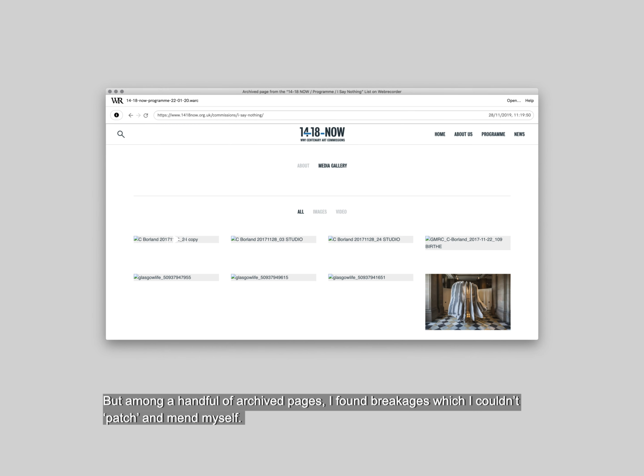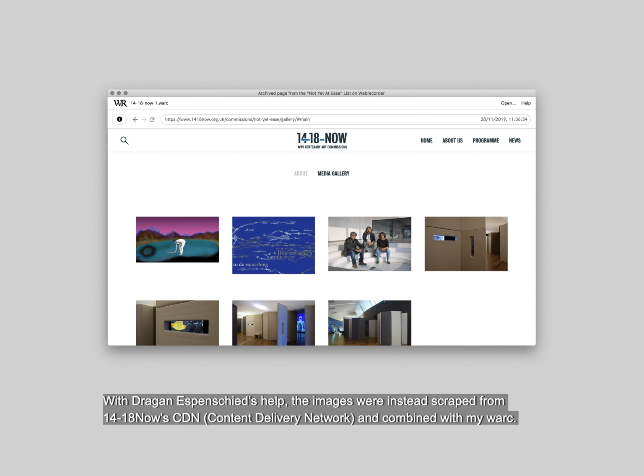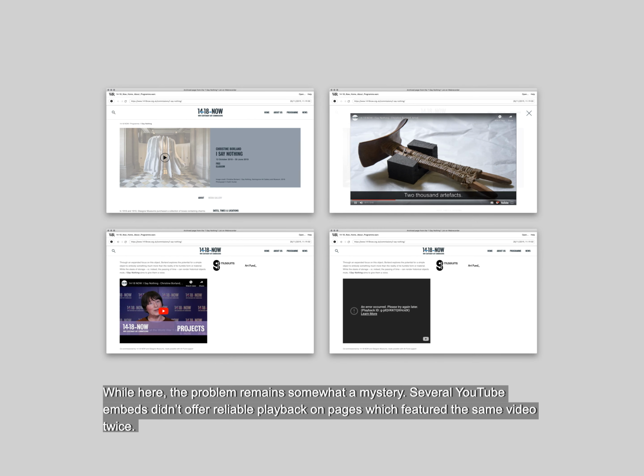But among a handful of archived pages, I found breakages which I couldn't patch and mend myself. Here, Webrecorder's ability to auto-fetch the sets of URLs which define images in responsive design had been flummoxed. With Dragon Espenscheid's help, the images were instead scraped from 1418 Now's CDN, or Content Delivery Network, and combined with my work. While here, the problem remains somewhat a mystery. Several YouTube embeds didn't offer reliable playback on pages which featured the same video twice.